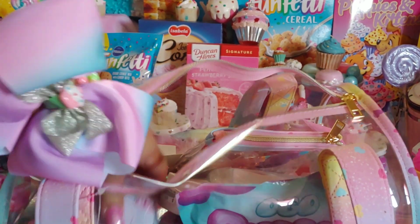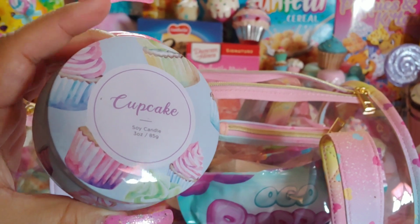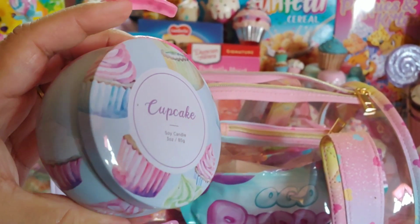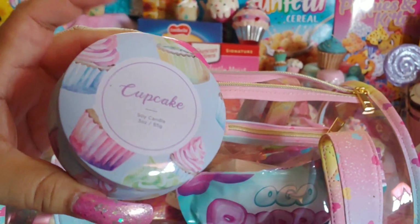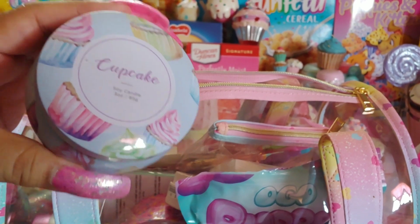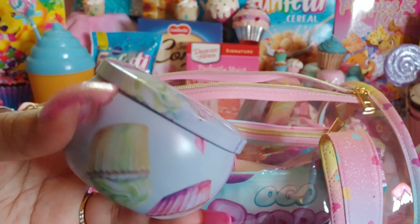And this, I have a cupcake candle since it had cupcakes on it. I had to put it in my purse there. There's all these pastel cupcakes. I got this at Dollar Tree, and they also have the ice cream one and macaron one. I'm not sure what others, but I think that's all I remember right now.